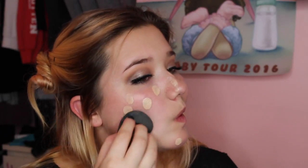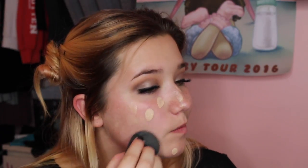Now I'm just gonna dot my little foundation mixture on my face, and then I'm gonna take my damp beauty blender and just start blending this in. I forgot my other primer. Whatever, doesn't matter.